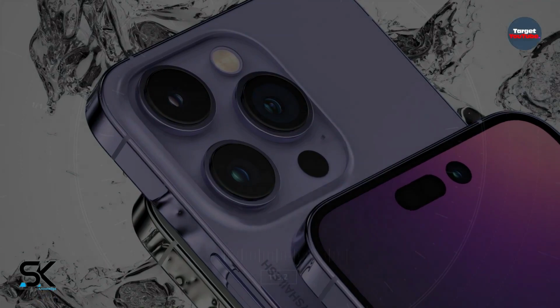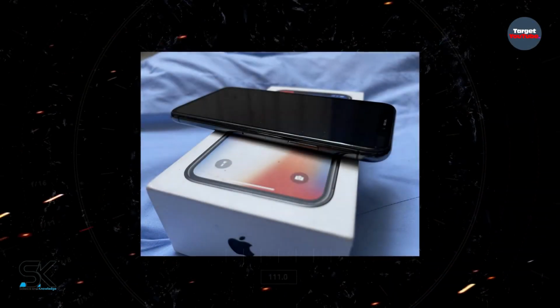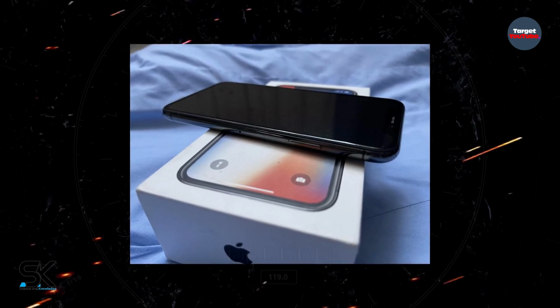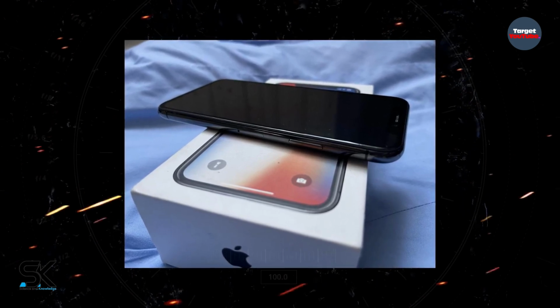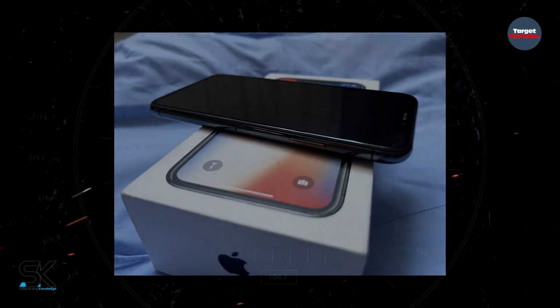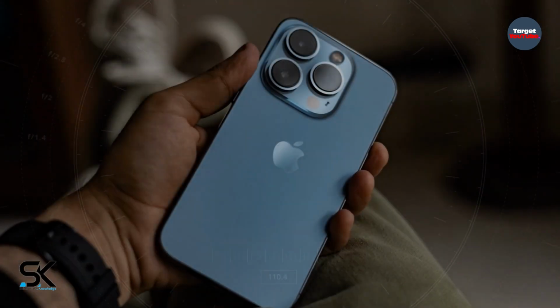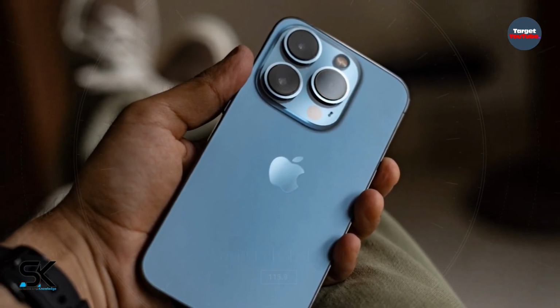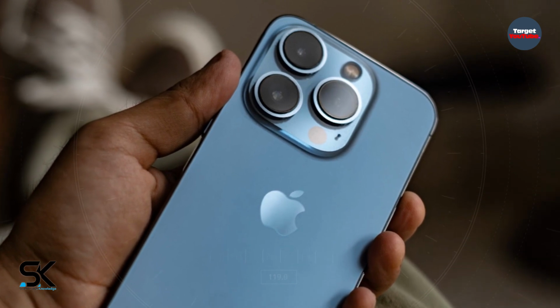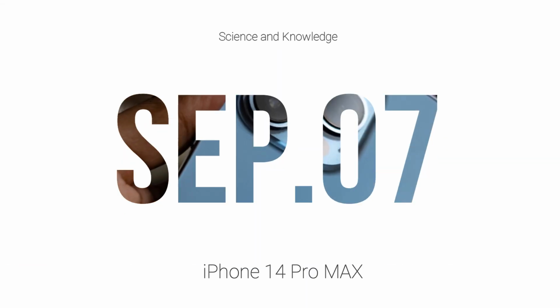Presumably the Pro models will ship in a white box instead of the current black one. The insider also posted an image of the iPhone 14 Pro, where instead of a notch on the screen there is a hole, but it does not match the previous images. There is also an image of a sticker from the iPhone 14 Pro box. The official announcement of the new smartphone is expected to take place on September 7th.